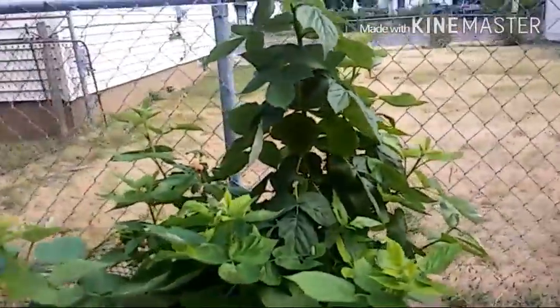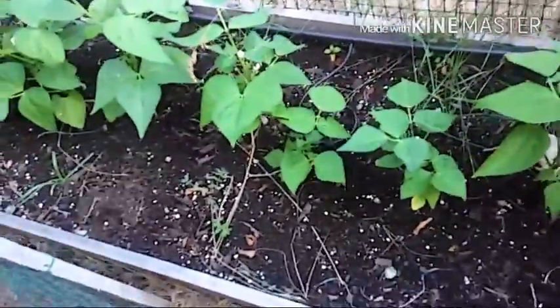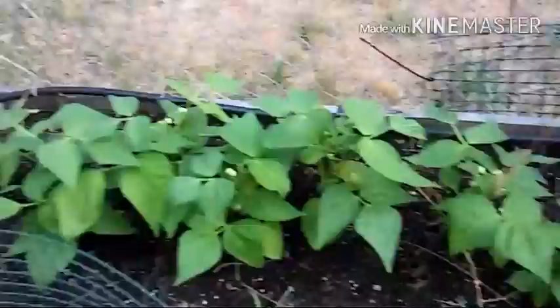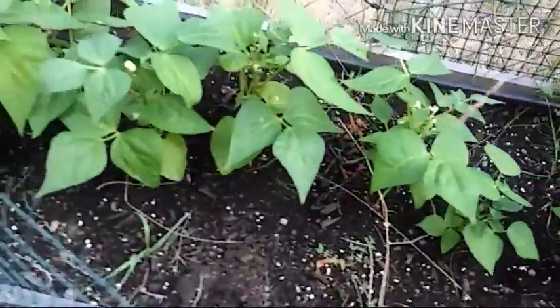Over here is my raspberry bush. It's showing out. These are some of the sweetest raspberries as well that I've tasted. Well, these are the only raspberries I've ever grown, but they're pretty sweet. So here, my bush beans are doing really, really well. They're producing flowers, and some of them even have some beans on them.